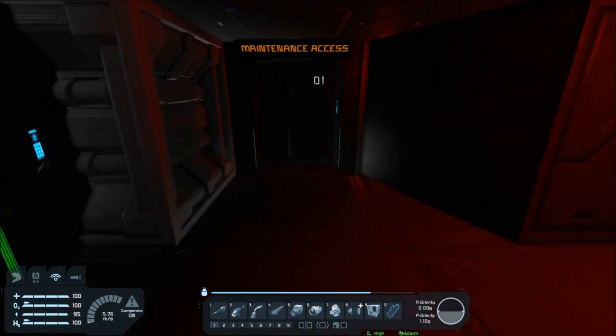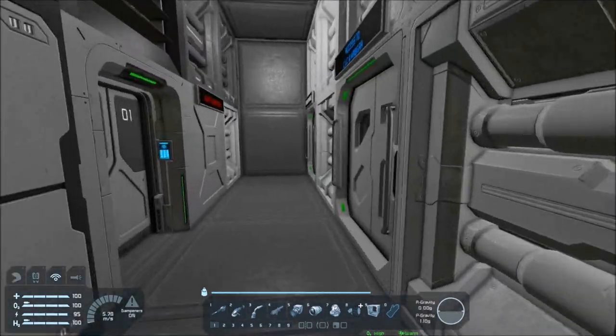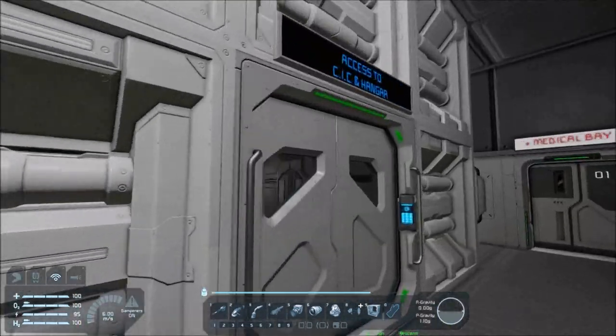As you'll have no doubt noticed, there was another interior turret in there too. Indeed, you'll find many of them placed at strategic locations around this vessel.